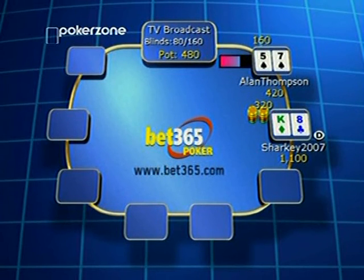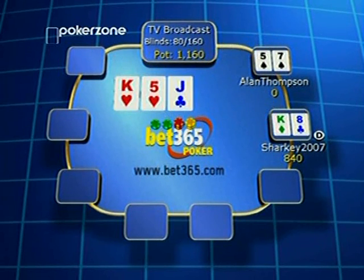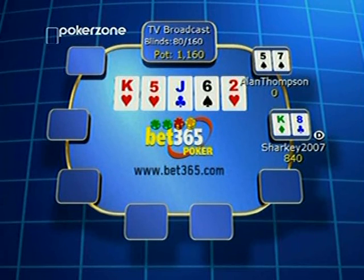It's suited, it's live. He goes all in. Sharky is going to have to call this. He hits himself a king. Alan's got a 5 and needs to see a 5 or a 6. Sorry, 5 or a 7. And he doesn't. 2-0 to Sharky.